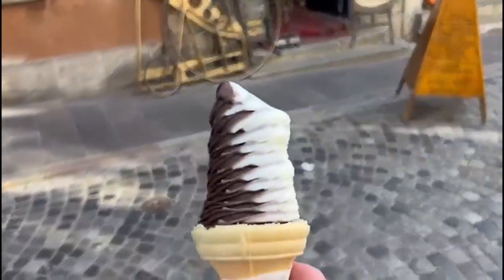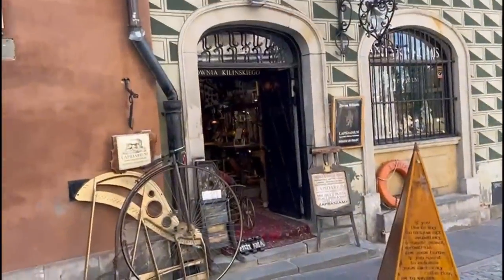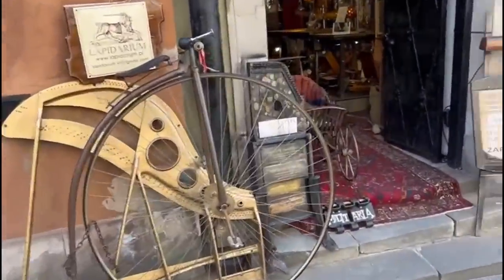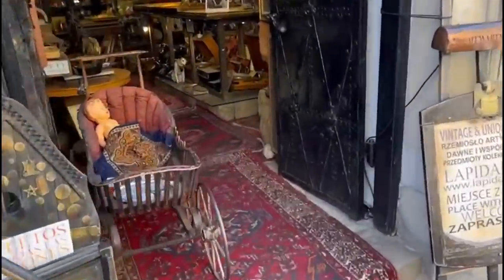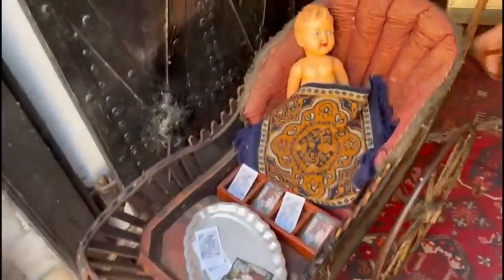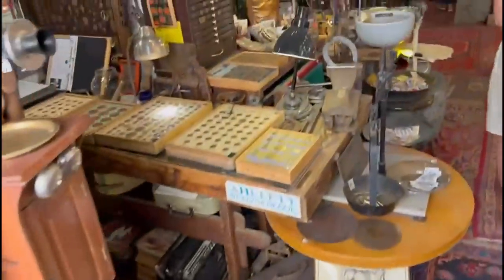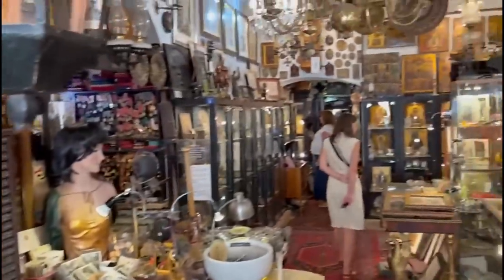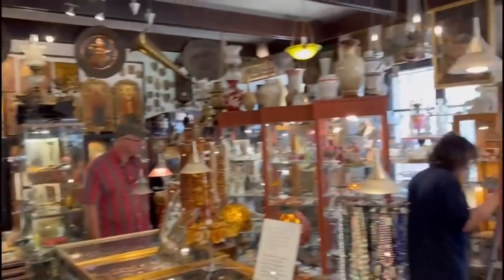This ice cream's giving me a head rush. I gotta get me some water, but hey, here's an antique store. Let's see what is inside a Polish antique shop. That's something you don't see every day in America. It smells old in here too.